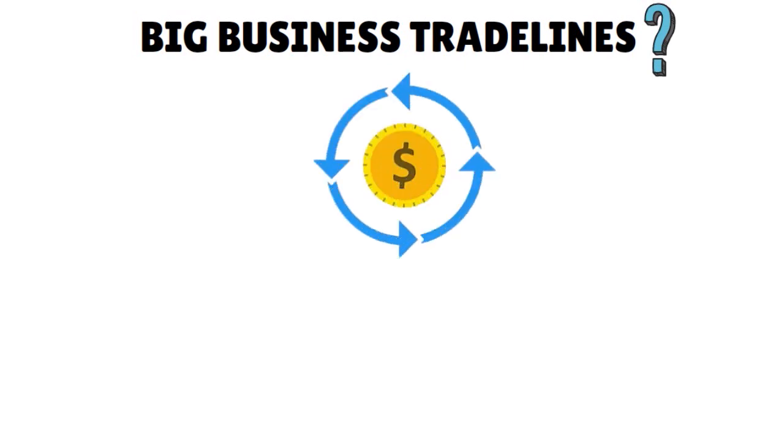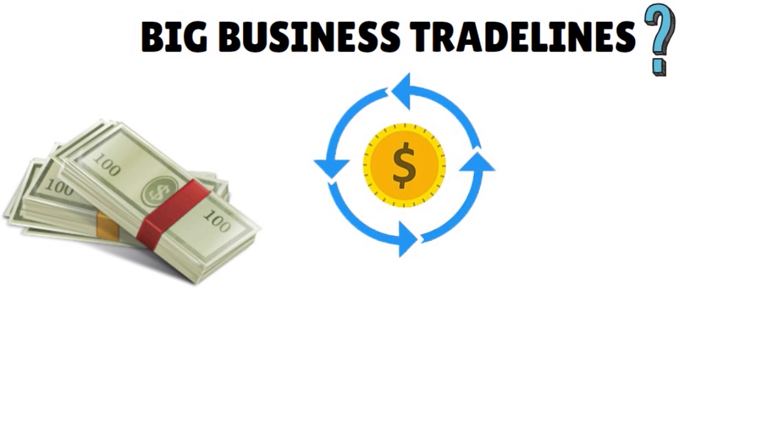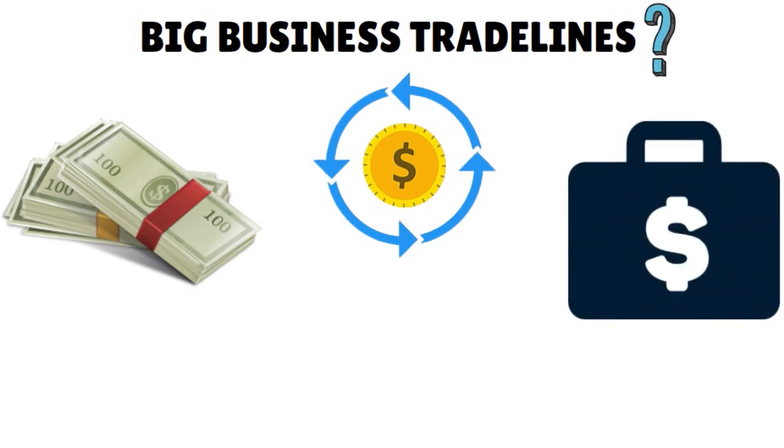If you are in an industry where you need cash to expand, to buy more inventory, to hire staff, and if you just need extra cash, then you want to go for a big trade line. But if you're in an industry that is lethargic at the moment, or you haven't found any opportunity to expand your business, or you're not interested at the moment in expanding, then you want to go for an average trade line.